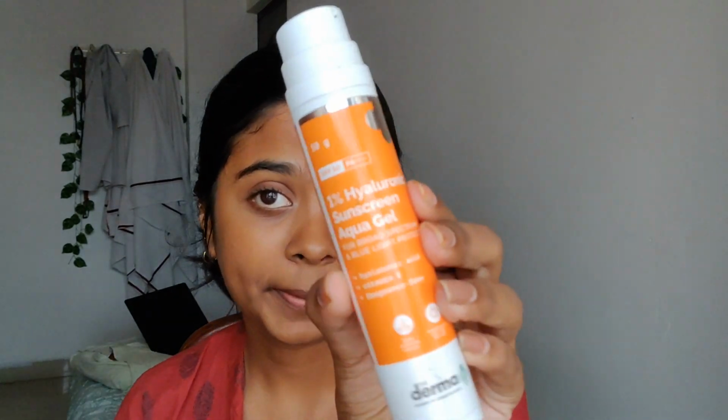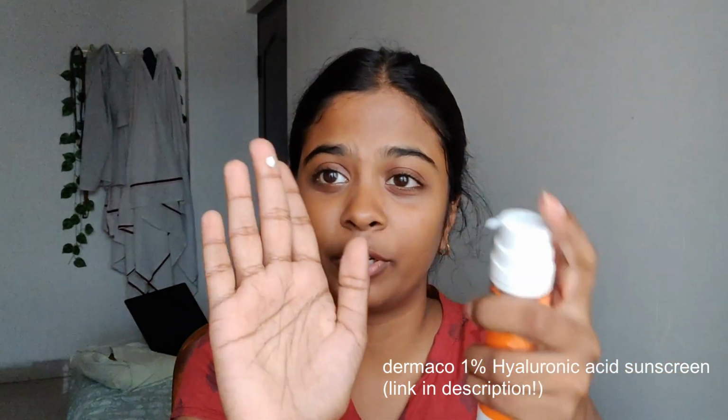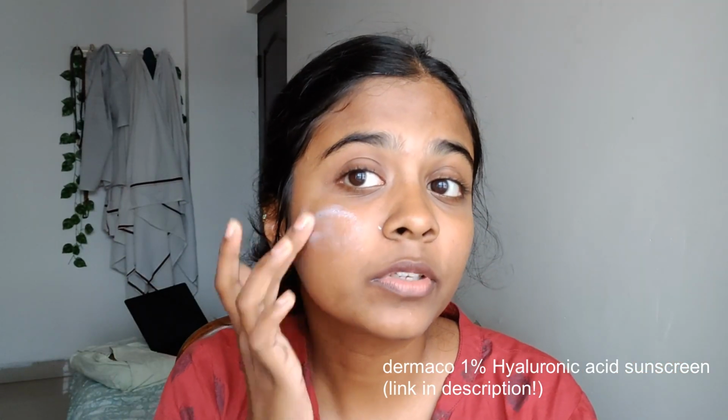For sunscreen, these are my two favorite sunscreens currently. So I go on with the 1% hyaluronic acid sunscreen when my skin is feeling particularly dry and I need a bit of nourishment. This one has a more creamier consistency but doesn't just sit on your face. It blends into your skin super fast and does not leave a white cast.